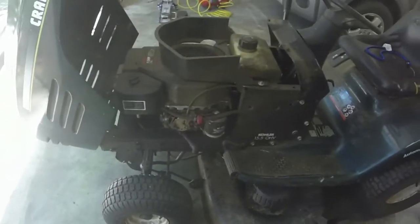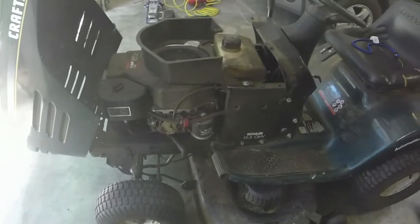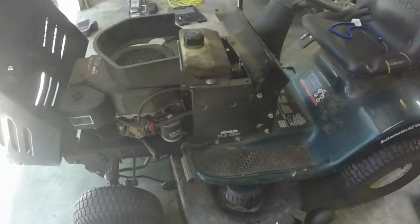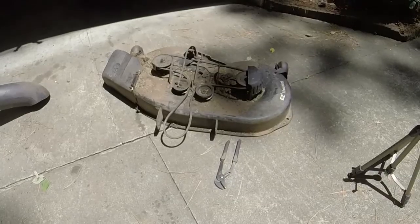Cool. All right. Let me figure out this deck belt situation real quick and get right back to you. I have a feeling it's just got the wrong belt on it. If so, I'll get another belt and call it a day. Catch you in just a second.